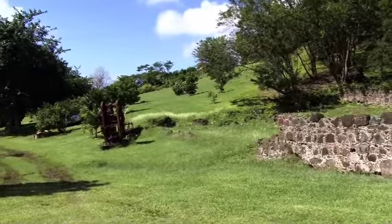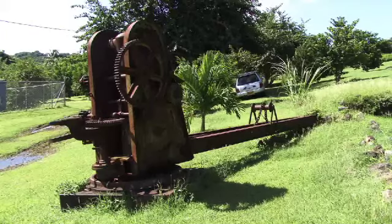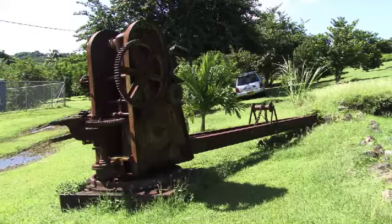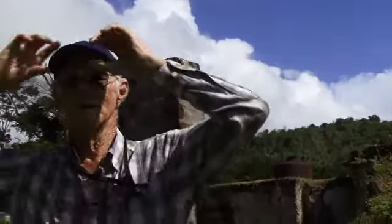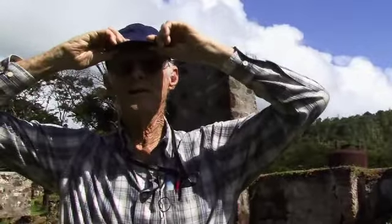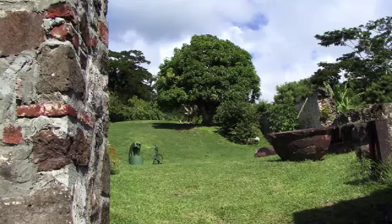The Johnstones ran the estate very successfully from 1766 to 1795, when unfortunately there was a revolution. The revolution was because of the changing between French and British. The island started as French and went to British, went back to the French, came back to the British, and a lot of French landowners wanted to get back under the French. But it caused a lot of damage.